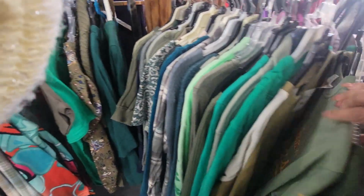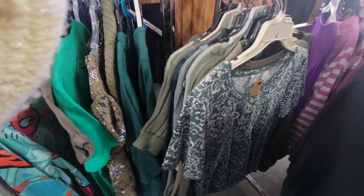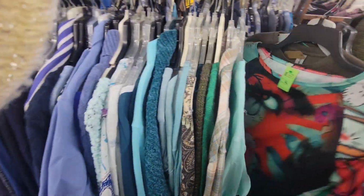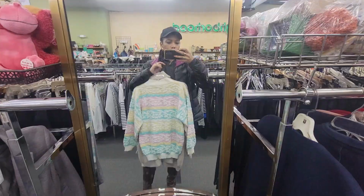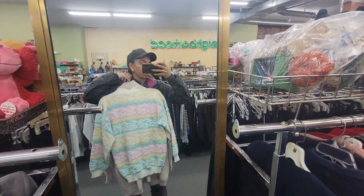But it all depends. For stores like this, if it's basic that they have, then it's just your basic store. I'm just not looking for basic right now. So yeah, just making my way through and seeing what they have. So I only picked up two things, which is still good. Picked up two things and that's it.